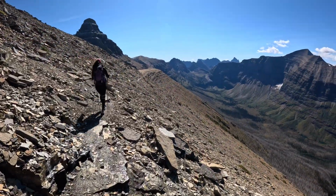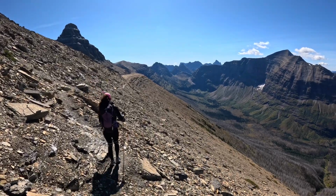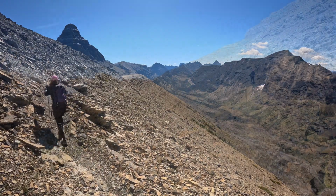So we're coming to the saddle between Mount Morgan and Flinch, and I just love this Nyack drainage. You can see Mount St. Nicholas over there.